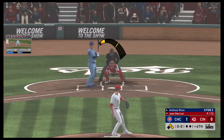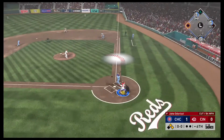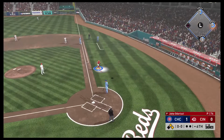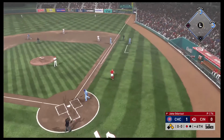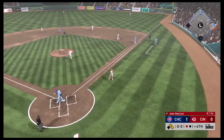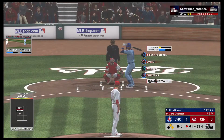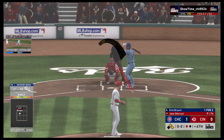Anthony Rizzo stands in now. Anthony Rizzo. Popped him up. Vasquez over to his left. Looks it into his glove, and there's one gone. So it's a tight spot here. First and second, one man out.